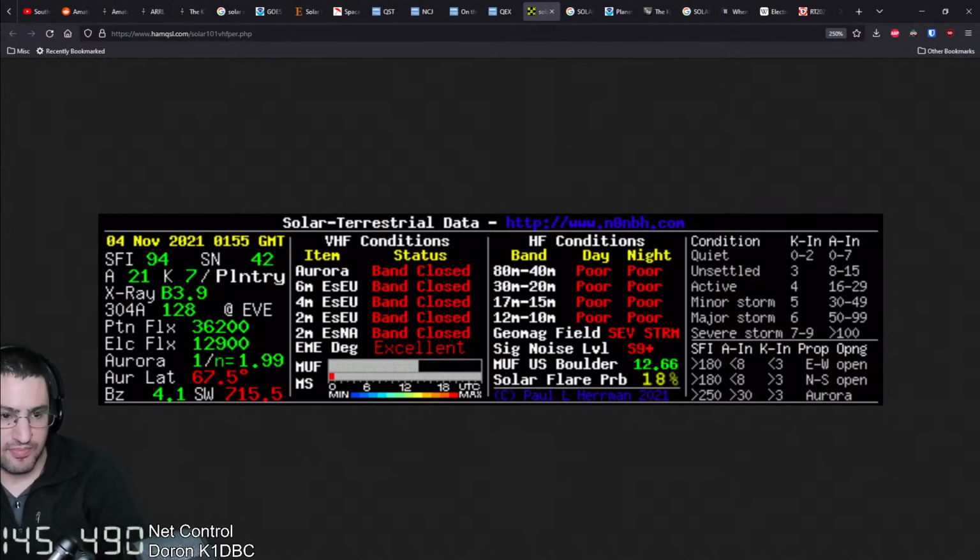And over there to the left gives you your numbers. There's your solar flux index, which in this chart is 94, dropped down to two digits. And the A and the K indexes here, and there's your X-ray. So it's a good chart if you're going to be chasing some DX and want to know how the band conditions are. But the best way to find out how good the band conditions are is turn on your radio. AA0JK, back to net control.